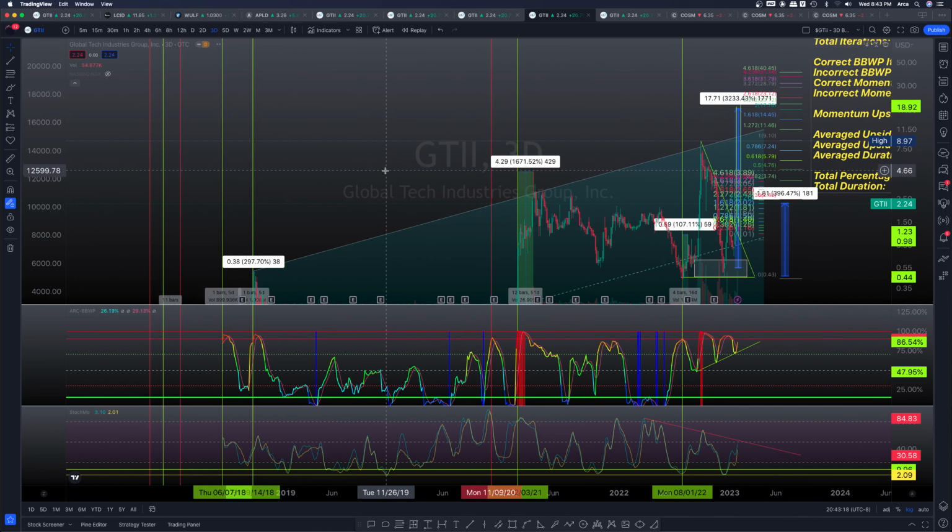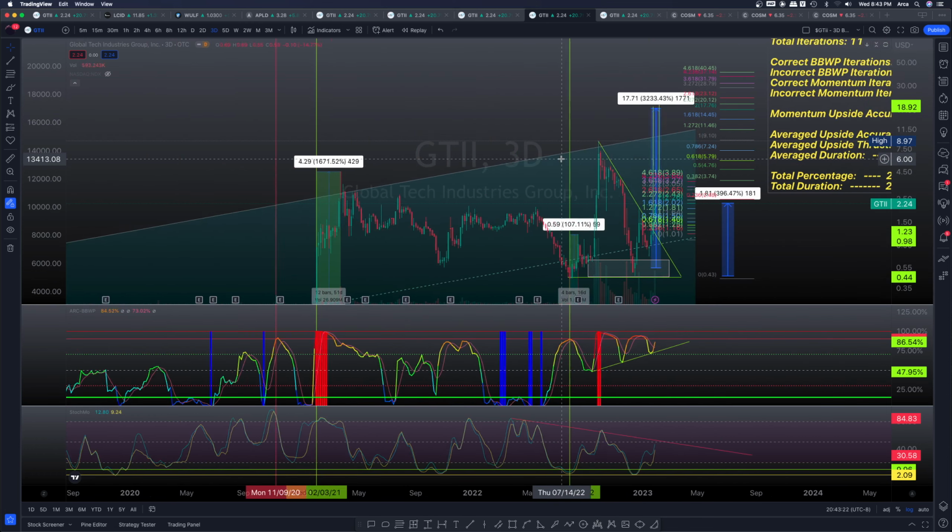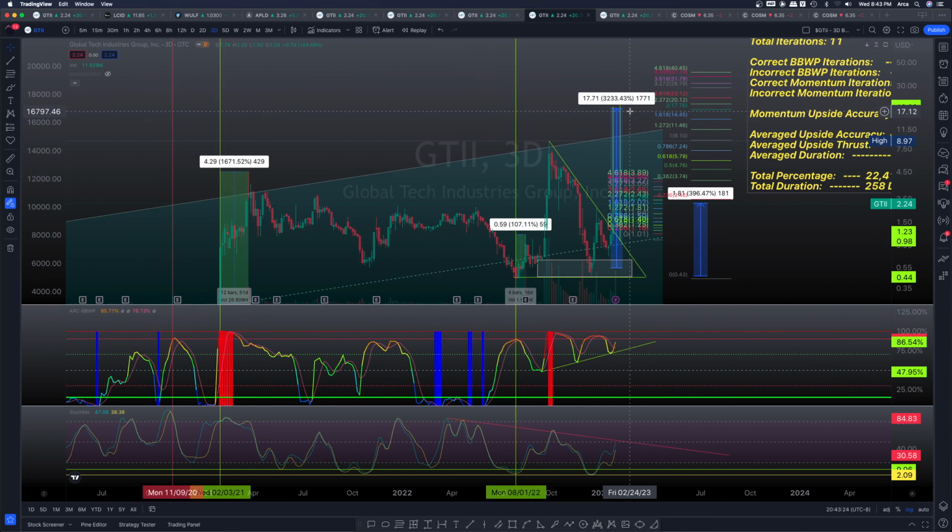And in doing so, we would then create a new all-time high, because our all-time high right now is 897. We would essentially overshoot that by a mile. By a mile. So that's great.